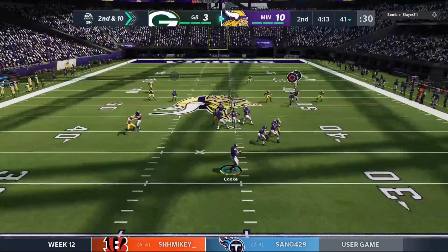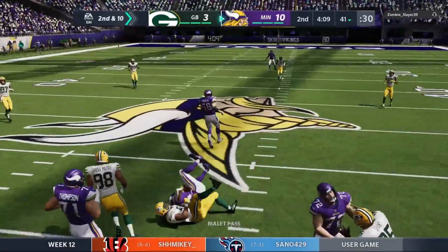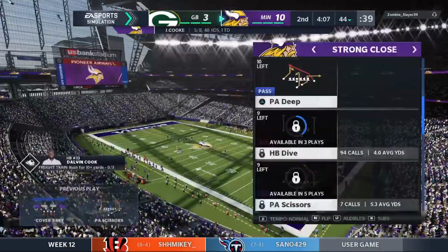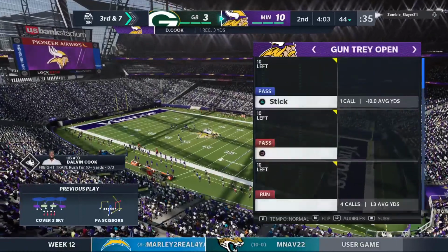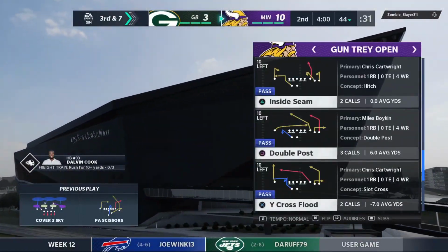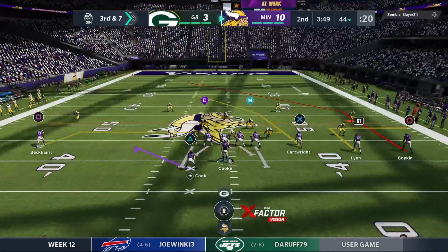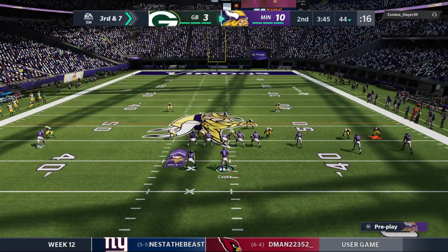To throw again, Cook. He's going to get this one down to Cook. And he'll get up near the 45. They'll spot it at the 44. He'll get only 3 there, so it leaves him with a 3rd and 7 ahead. The last catch did get 3, but they're still left needing 7 yards on 3rd down.